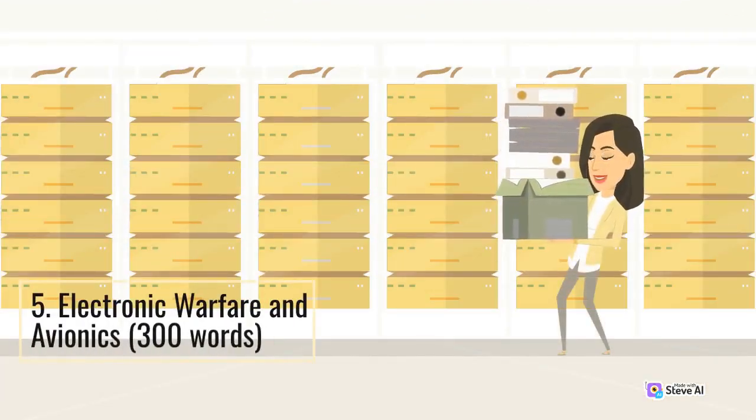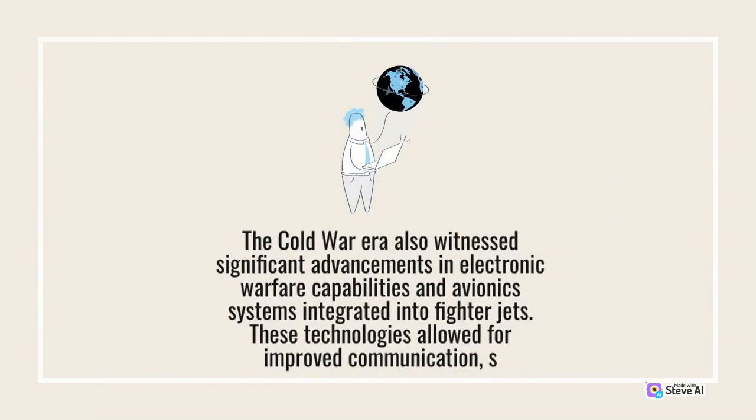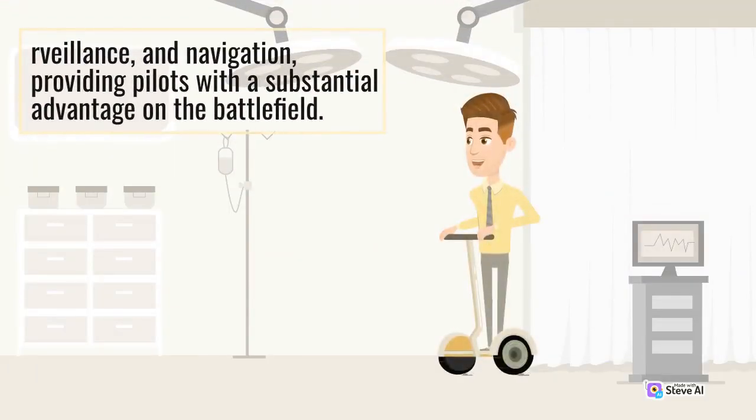5. Electronic warfare and avionics. The Cold War era also witnessed significant advancements in electronic warfare capabilities and avionics systems integrated into fighter jets. These technologies allowed for improved communication, surveillance, and navigation, providing pilots with a substantial advantage on the battlefield.